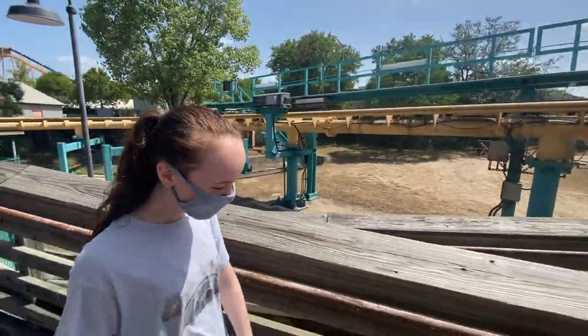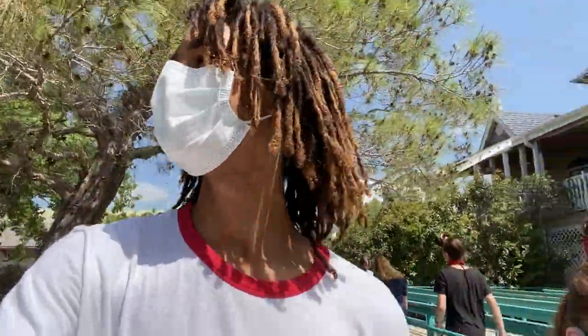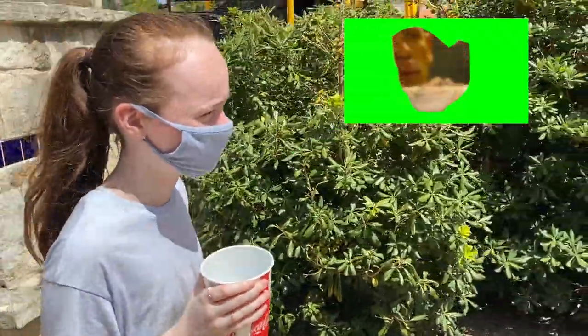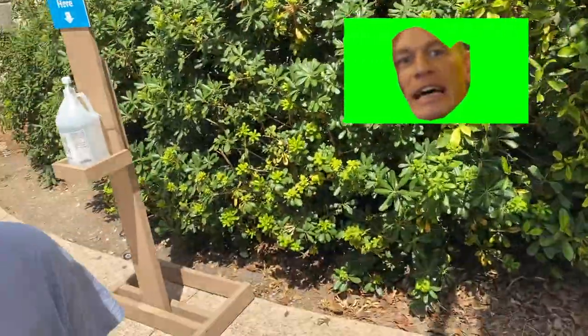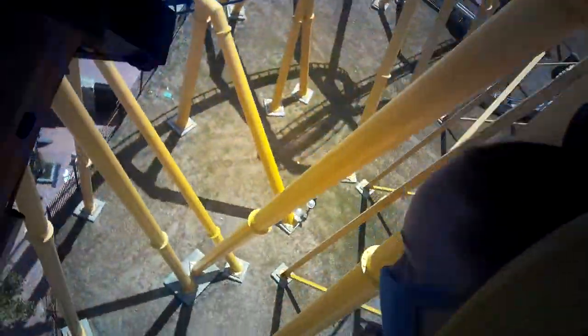That is another plus. Alrighty, so we are going to go back over to the front of the park in order to ride generic Six Flags name, also known as Goliath. You ready? Yes. All right. Are you sure about that? Here we go. Woo! Here we go. Woo!